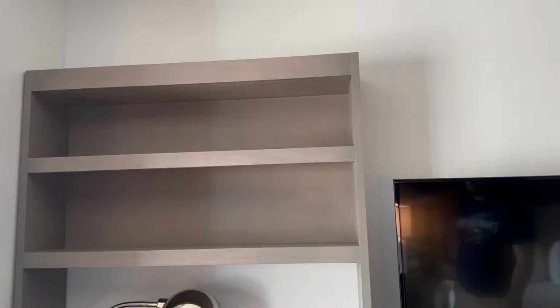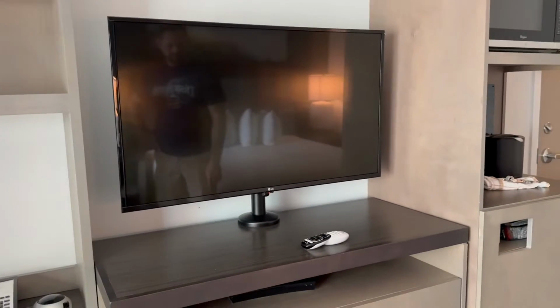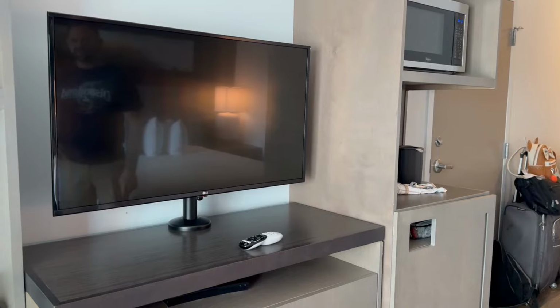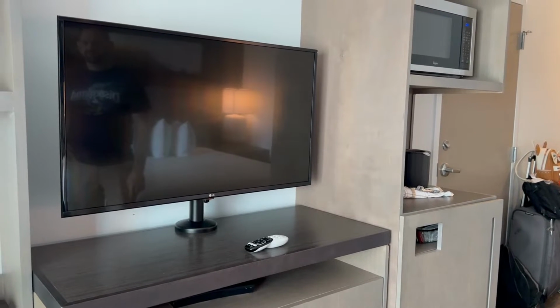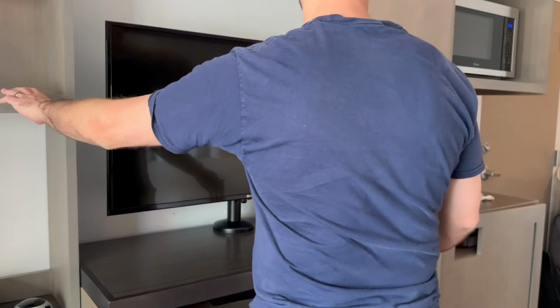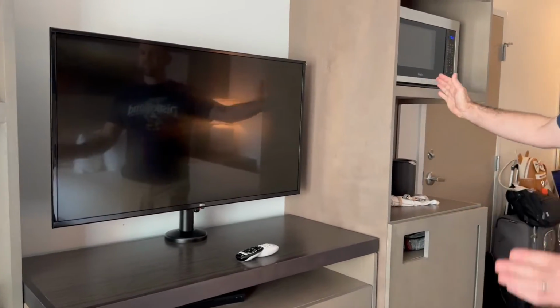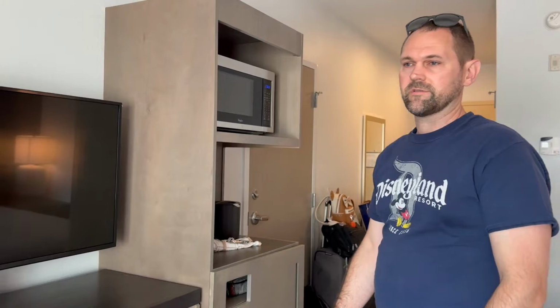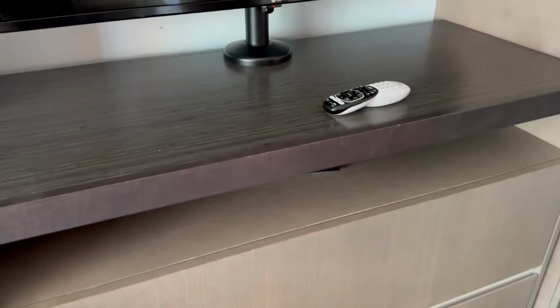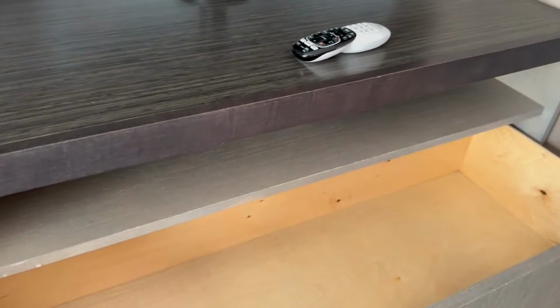More shelving up here, which is really nice. It is a small TV. I'd say it's probably a 40-inch. Yeah, it's not huge. It's little. And considering it's shared between the bed area and the sectional area, it's kind of a trade-off where they gave you this shelf space and they gave you a microwave. But that's where they give you a smaller TV. Yeah. And then we've got two large drawers right here. We'll pull these out and show you, really large storage drawers right here. So that's actually nice. I appreciate that.